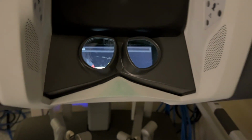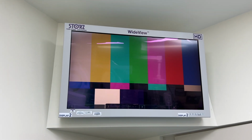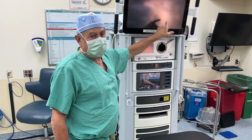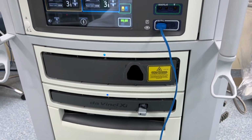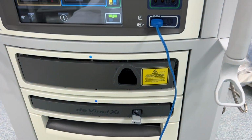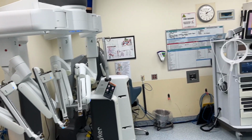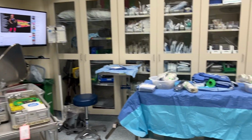The robotic operating rooms here at Jupiter have large monitors, so everybody in the room can see what's going on with the procedure. The robotic brain has a screen that you can touch and you can draw on, that can be seen through the console by the surgeon. That way you could point to something and they could better understand what you're talking about. This is also helpful for teaching. These are things that were not available before, but thanks to new technology, they're at the cutting edge.